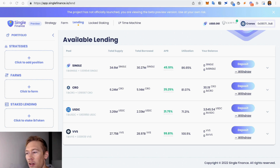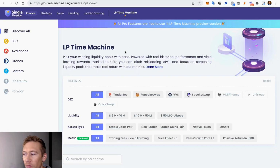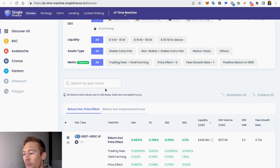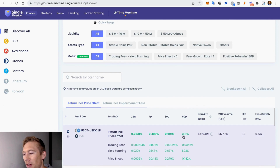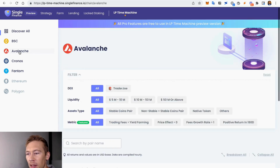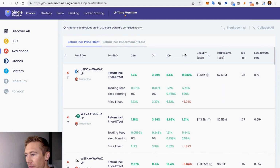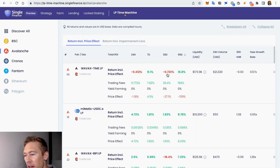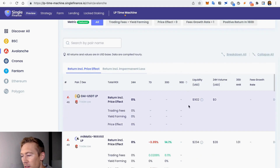So now what else can you do? Well, you can look at their LP time machine. LP, liquidity position, liquidity pool token, and you can look at all these different exchanges and see their historical amount of money they have grossed. They don't give you an APR, they give you an amount made over a certain period. So say you want to check out Avalanche. They only have Trader Joe's as the DEX, and what you do is go down here and see what was the highest 90 day. Oh, that's the lowest. The highest 90 day is unlisted.